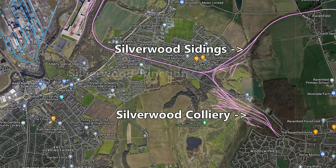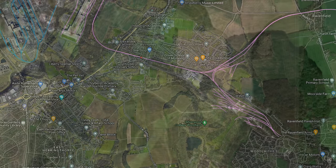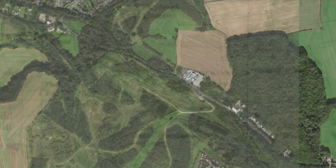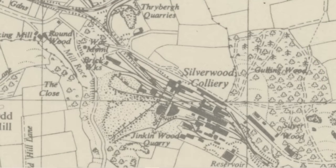So all this area that used to be Silverwood Colliery and all the sidings, and this here used to be Silverwood Colliery Sidings, and there's Silverwood Colliery Junction. And this is what it all looks like now from Google Maps, just a great big vast area of green grassiness. But it wasn't always like that. If we jump to this map here from around 1934, you can see where all the buildings were of Silverwood Colliery. You can see where the railway goes off towards the left to Silverwood Junction 2.